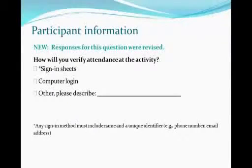Okay, moving along, we're looking at participant information. This is the same question as was on the previous application, but the responses were revised. And the question is, how will you verify attendance at this activity? And will you be doing that through sign-in sheets, through a computer login, or through another means? And if you are going to check off another means, you'll just describe what that means was.